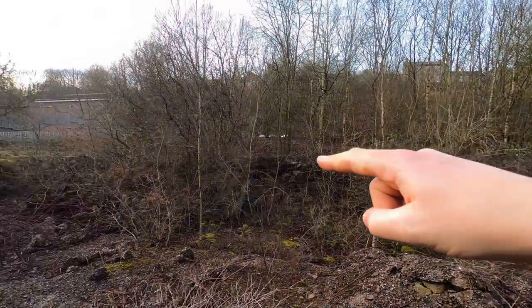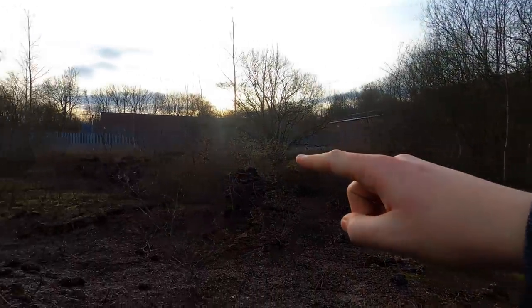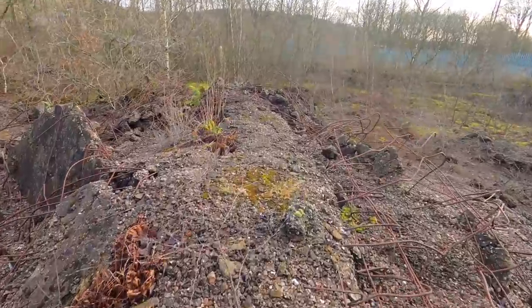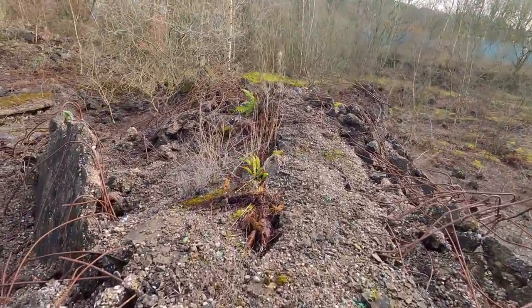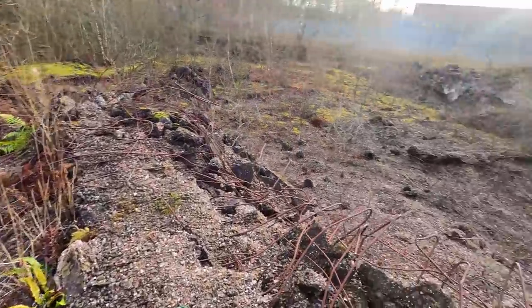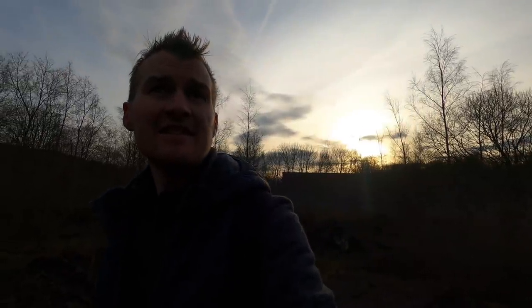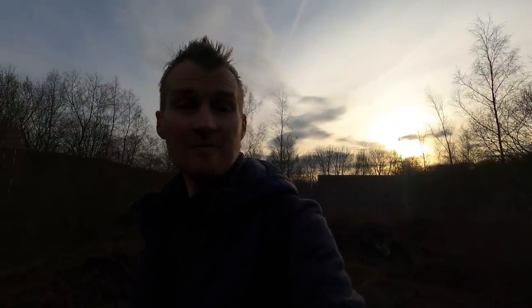So if you follow that around, you can see the curve of where the cooling tower would have been. And we're standing on the remains of what we believe is the cooling tower, the one that stood alone away from the main buildings. It looks like it just came down during demolition in the 1980s, and it's just been left, and this is basically a cooling tower graveyard.